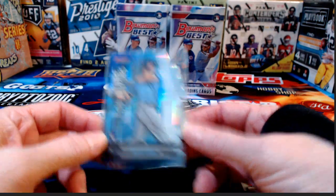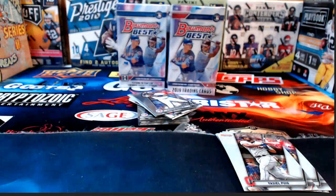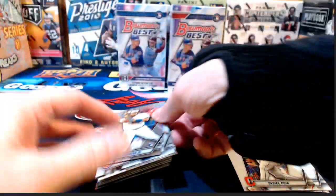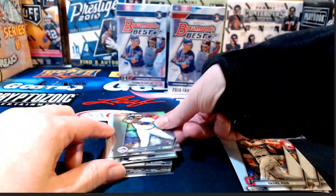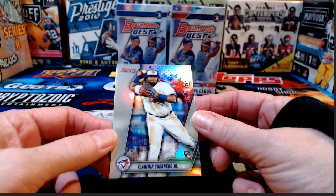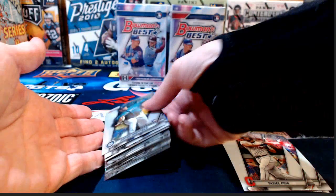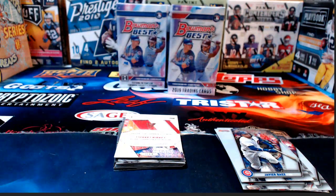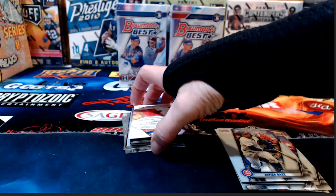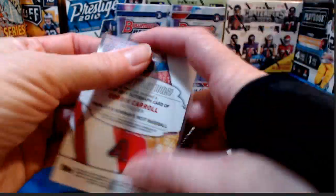This is Future Foundations. They are die cut. We'll find probably a fair amount of them. That particular one is for the Tampa Bay Rays. Oh, what is that? Some kind of little piece of plastic or something I must have had on the table, didn't see it. A refractor there for Vlad Guerrero Jr. And the Blue Jays Power Producers, we're going to see plenty of these. That's another insert series where the whole insert series refracts, but they are not numbered unless I tell you otherwise.